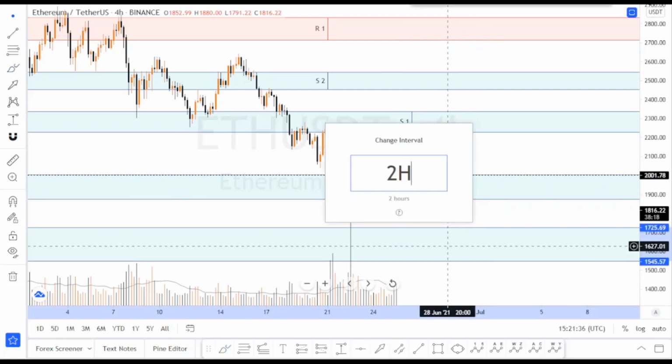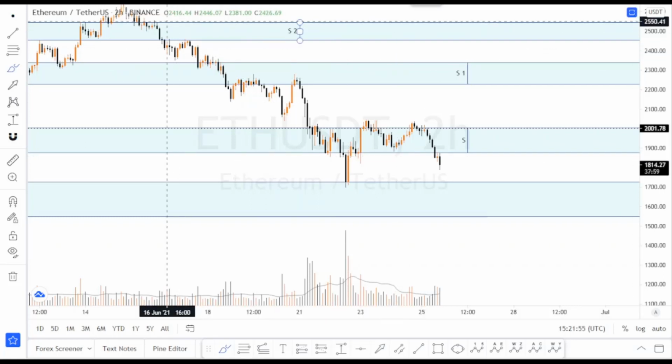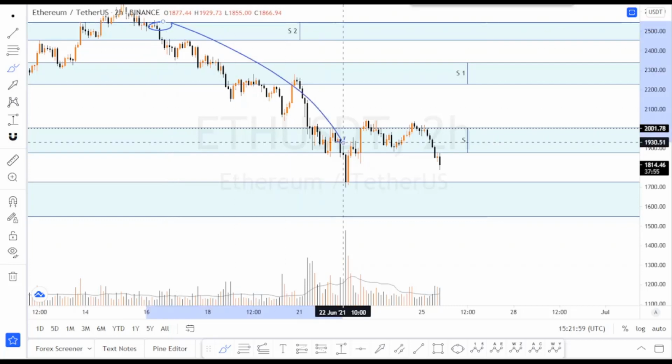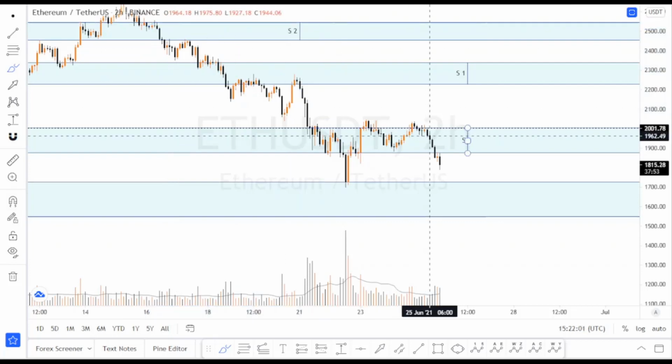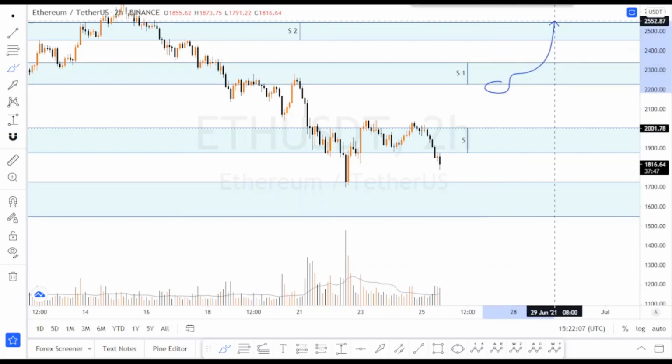Moving on to the 2-hour time frame. Again, under the 2-hour time frame as well, the price doesn't look good. As soon as we lost the 2500 level, we went heavily into bearish territory. So at the moment, in order to be bullish, we have to break the lower line of this S1 in order to go to the 2500 and 2800 level.